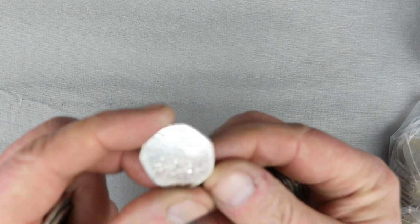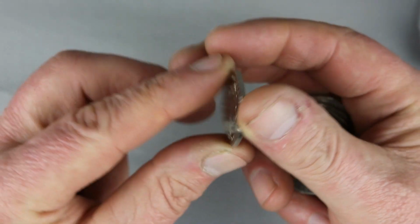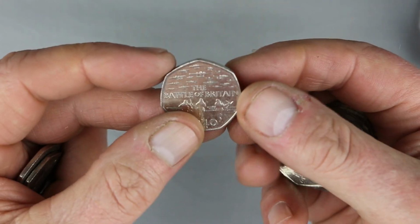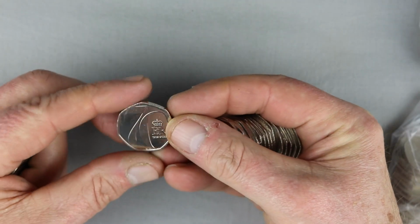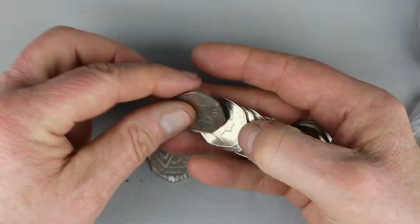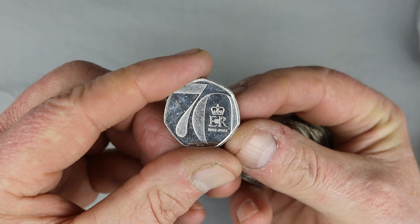Battle of Britain. Daily Queen. Check the date though, 2015, so not a reissue. Just under 6 million of these. Seventieth anniversary, nice and clean, as it should be. I'll do that. Another 70th anniversary.